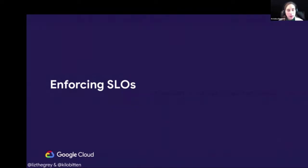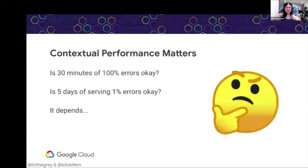I think this would be a good time to start talking about how we enforce these SLOs. Let's suppose that I have a bunch of people who are concerned now that we're tolerating errors. And let's suppose that they say, you know what, is 1 million errors okay? Is 30 minutes of 100% errors okay? How do I answer those questions, Christina? Well, I think it's time to go back and look at what your SLO is and how you've defined it for yourself. That makes a lot of sense.